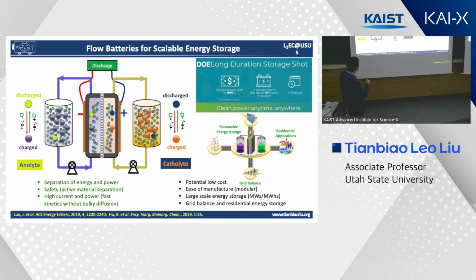Yeah. So in the middle, you have a membrane, and along with the charge transfer, you have ion transfer from one side to another side to balance the electronic charge. If you look at the design, it's different from our traditional static battery, the batteries in our laptop and cell phone. Because of the separate storage of energy material and operation of chemical reactions, the unique feature we call the separation of energy and power.